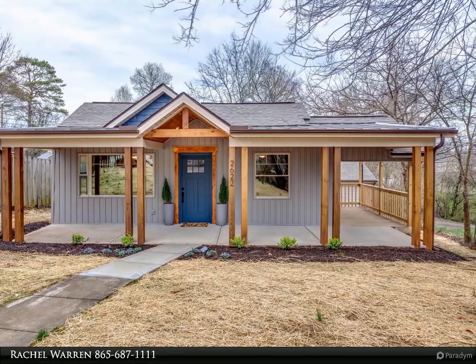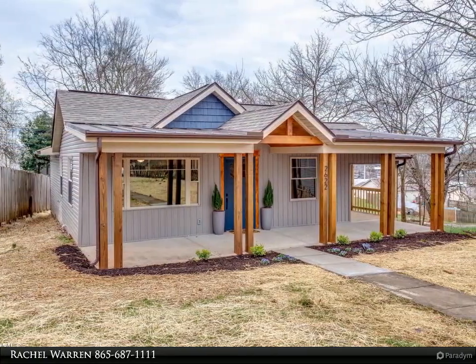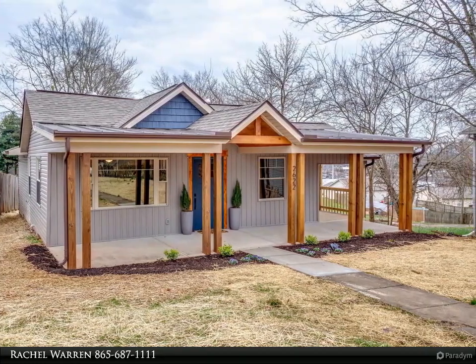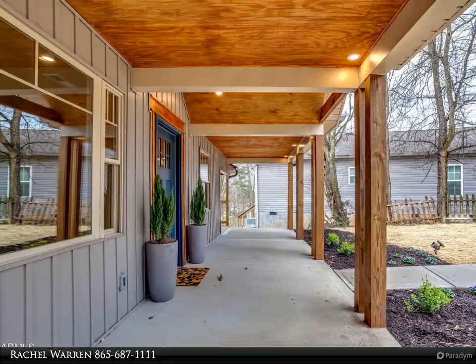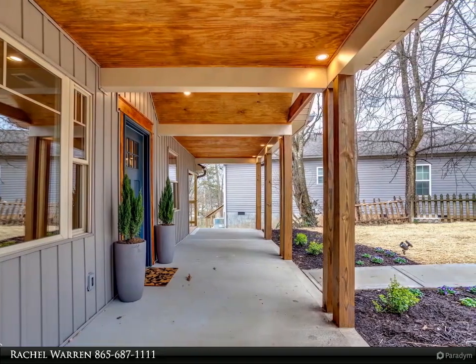This gorgeous home is a complete remodel with preferred finishes throughout. All the big ticket items are new, so you can move in with confidence. New roof and gutters, windows, HVAC, water heater, interior plumbing and electrical.